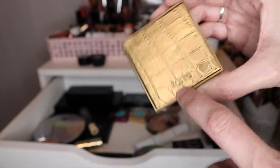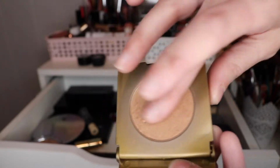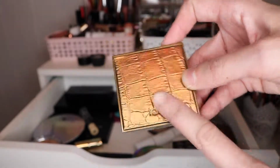This is a mini of the Tarte Park Avenue Princess bronzer. So this is just a really beautiful, very, very slightly shimmery bronzer. I would say it's more satin than anything. It's pretty satin. I love to use this. I'll run it through the crease, and then I'll go in with the Park Avenue Princess paint pot. And that's just a really easy eye look.